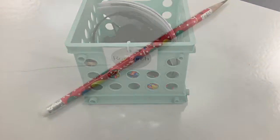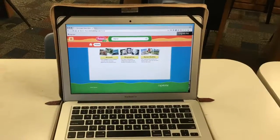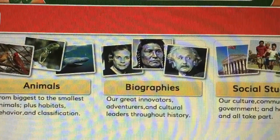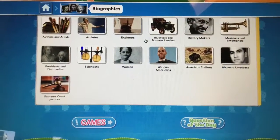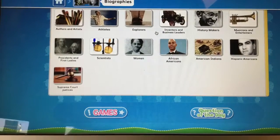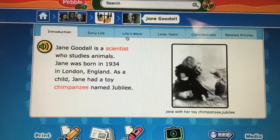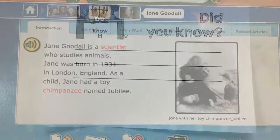To get started, you will need to grab a pencil, a research journal, and the laptop computer. Once you've gathered your materials, head back to your workstation to get started. As a group, decide what type of famous person you want to learn about. There's lots of choices. For example, you could choose authors and illustrators, athletes, musicians, scientists, Hispanic Americans, history makers, and many more. Once your group has picked someone to learn about, listen or read all of the information.